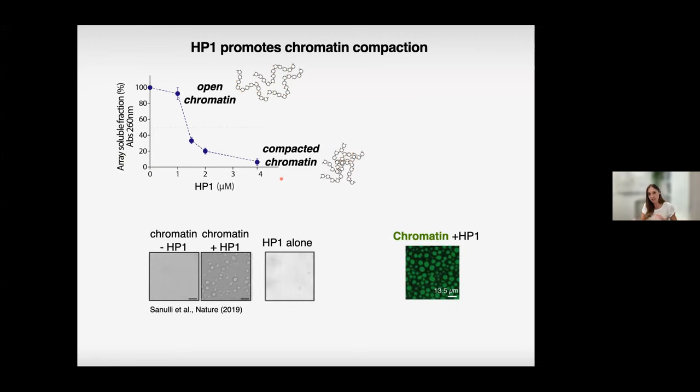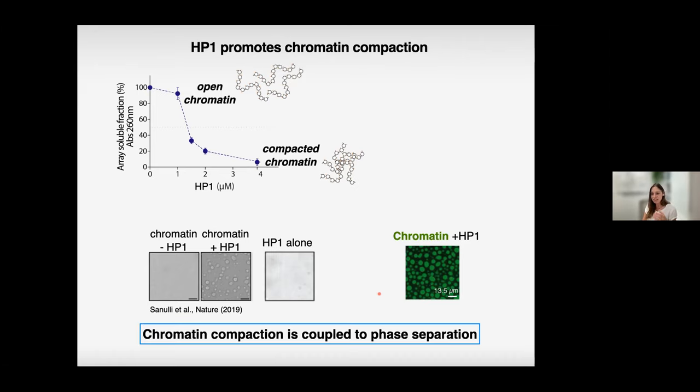What I also did was take these HP1 chromatin assemblies and simply look under the microscope. And then I observed the presence of these phase-separated liquid droplets. And if you label chromatin, here we have fluorescently labeled chromatin, we can also see that chromatin is highly enriched and concentrated inside these droplets. So this was really exciting because it was the first evidence that compaction of chromatin is actually coupled to its phase separation. Now, what is the role of this nucleosome conformational dynamic in this process?